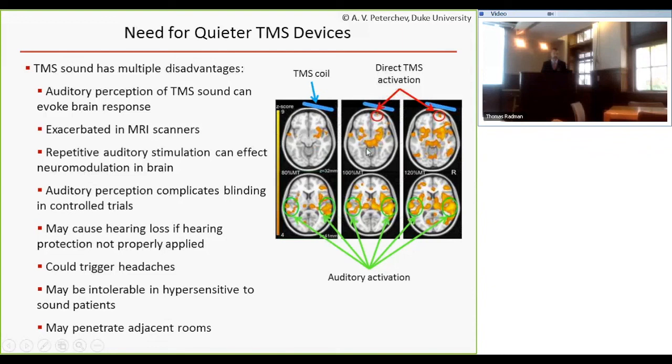So sound is a real issue, and even auditory stimulation by itself can modulate the brain. If you stimulate somebody with auditory stimulation, there can actually be neuromodulatory effects that are lasting. It complicates blinding in studies. Obviously, it's a risk to hearing. If the hearing protection fails, some patients may be sensitive to it. So it's really something that we'd rather not have.